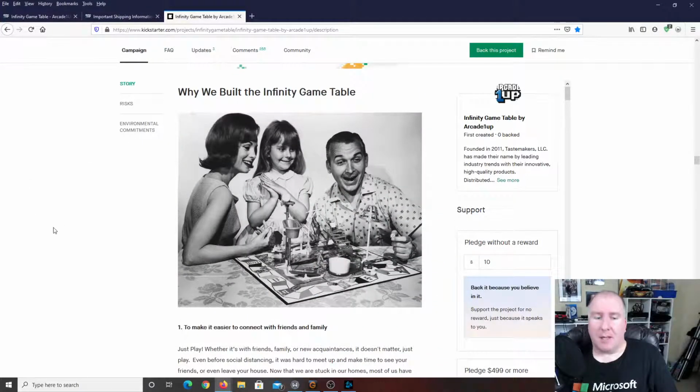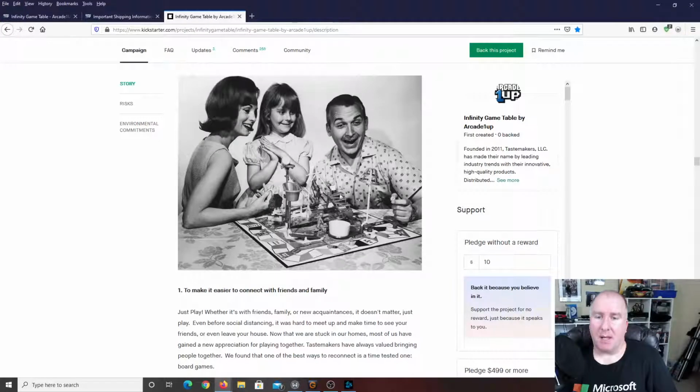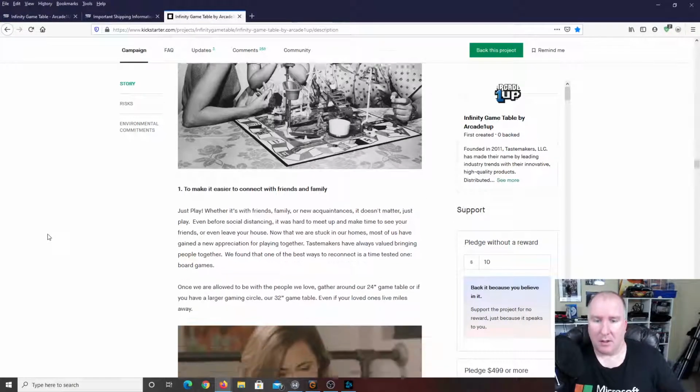Why we built the gaming table. So they're really just going in now to why they built this particular machine. Now you look at things like this game, Mousetrap. Man, that is a very old looking version of Mousetrap. I remember playing Mousetrap when I was younger, but man, you can definitely tell that was an old version right there.